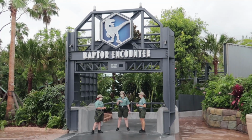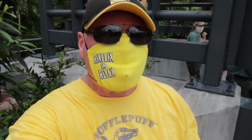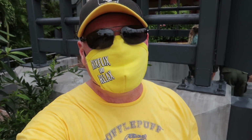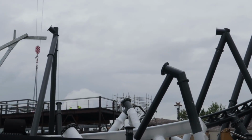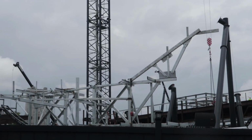Doesn't look like I can see a show today, or at least not right now. So actually the next show is in 15 minutes, weather permitting. I think I'm gonna save this until Nikki's with me. But from here, you can see another section of the actual roller coaster track for the Jurassic Park Velocicoaster, and some more of the structural work happening.